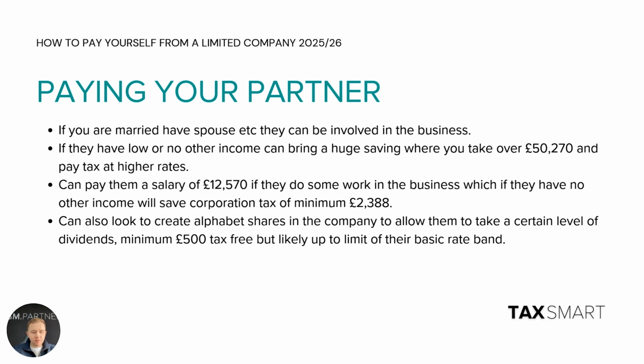Paying your partner, if you're married, you've got a spouse, and they've got no other income, try to get them involved in the business if you can, doing a little bit of work so that you can justify paying them a salary. If they have low or no other income, they can actually bring a huge saving where you take over, you're a higher rate taxpayer, you take over the 50K mark and you're paying tax at higher rates. But actually, as a minimum, you can pay them a salary of 12,570 if they do some work, which will save the company £2,388.